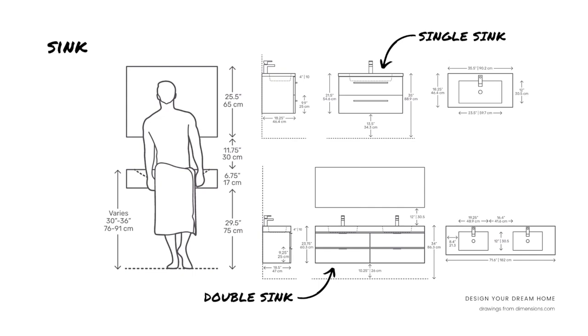Another solution for small spaces would be a pedestal sink. It's a sink on a single leg, or a pedestal basically, and so has a very small footprint on the floor, but you will not get any storage with this. Or you can do a wall hung sink. There are options with storage and without, and then the floor is entirely clear. So it just depends on the look that you're going for and the space that you have to work with.